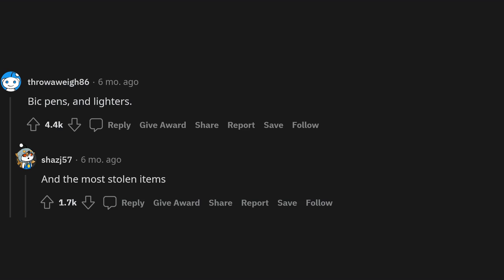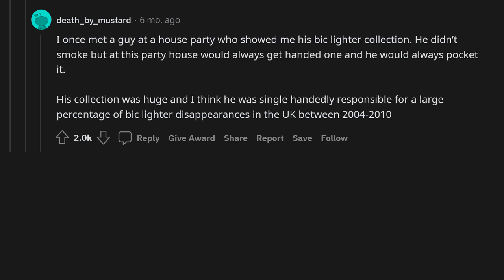Bic pens and lighters. And the most stolen items. I once met a guy at a house party who showed me his Bic lighter collection. He didn't smoke, but at this party house would always get handed one and he would always pocket it. His collection was huge and I think he was single-handedly responsible for a large percentage of Bic lighter disappearances in the UK between 2004 to 2010.